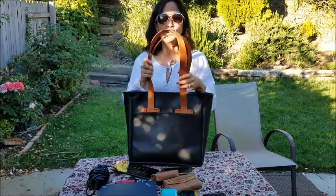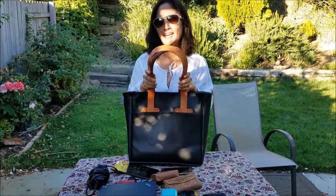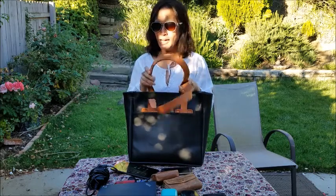It has the 2 shoulder carry handles. You cannot crossbody this thing, you guys. You know I try to crossbody everything, but you can't. And you really wouldn't want to. It's a big enough bag that it would look a bit silly.